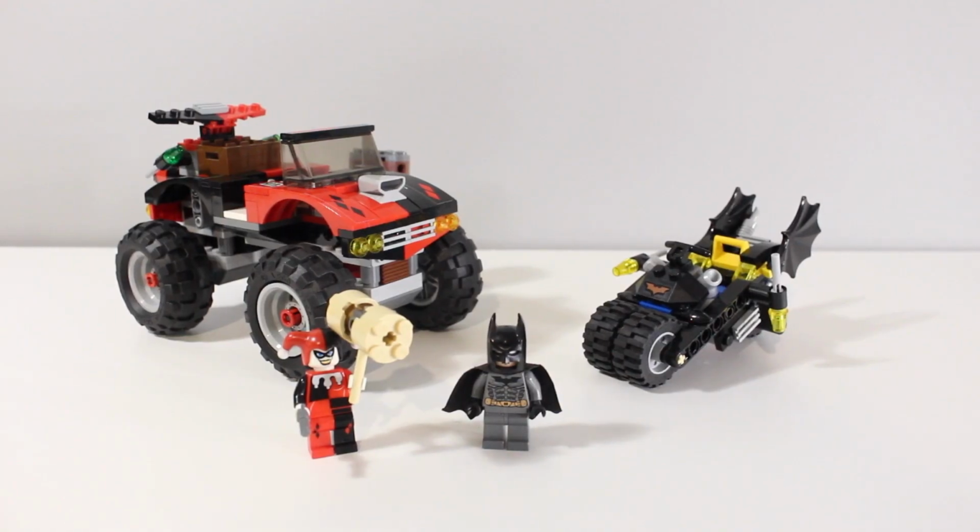So overall, I was really worried with this set because I had put it on such a pedestal throughout my entire childhood that I was scared when I actually got it that it just wouldn't live up to my expectations, and I'm really glad to say that it has. I'm super surprised with how good this truck actually is, and I guess the Batcycle as well for that matter, especially when I started rolling it back and forth. Like, that kind of redeemed it for me.